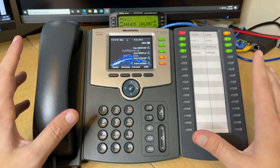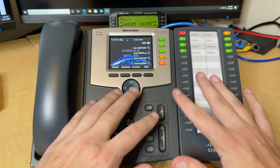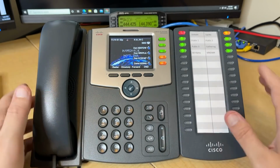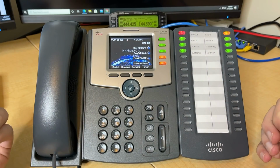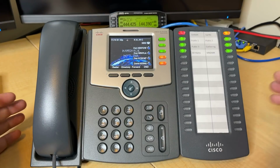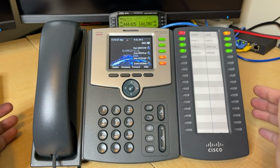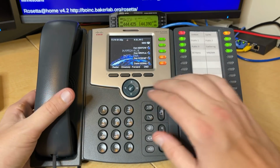You can actually set up a service where you can have an app on your phone so that when your phone rings here, it'll actually ring your cell phone as well. So you don't necessarily have to always be in your shack. Now, for myself, that really doesn't interest me. I don't need to be that connected. But again, if you're going for MCOM, ARES, RACES, that might actually be a useful application for you, but not so much for me.